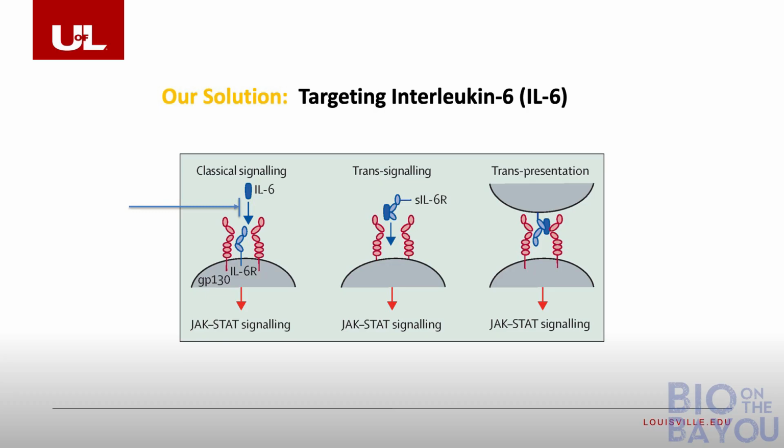There's a second type of signaling that interleukin-6 can do, where the receptor itself is actually secreted into the blood, and so can form a complex that's soluble with the IL-6. It can float around the body and bind to any cell that expresses the GP130 molecules. So that means that even cells that don't have an interleukin-6 receptor can be modulated by interleukin-6, because IL-6 can bring its own receptor to the party if it has to.